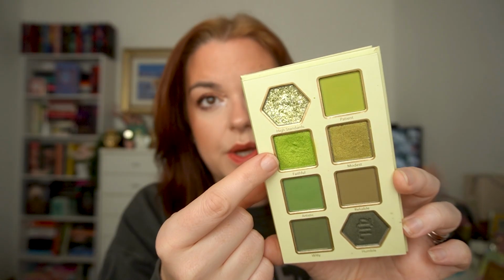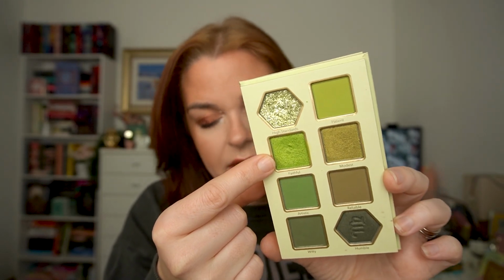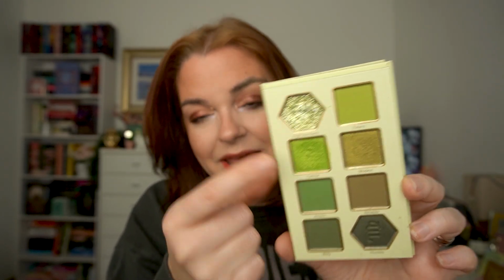All right, then we have She Glam. This is the Virtuous Virgo, and I rolled in Faithful a couple of months ago. This green right here. I only went into it once this month. I did enjoy it. I was doing a green look. I'm getting more into green, so I will probably try to remember to pull this a little bit more, simply because it makes sense for me now.